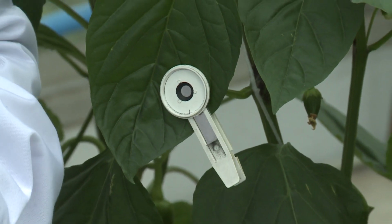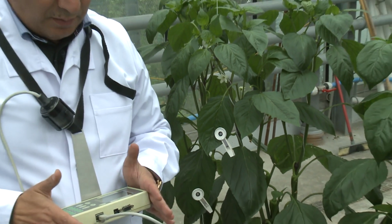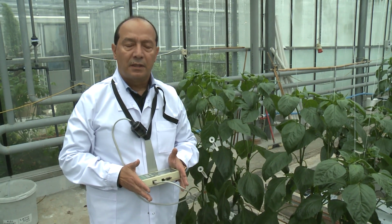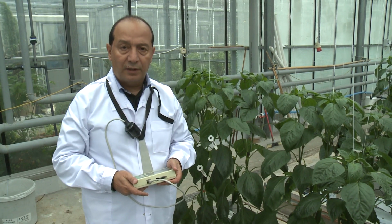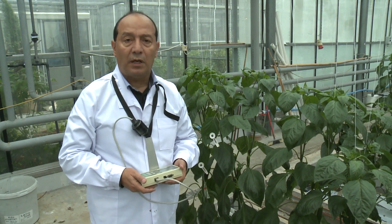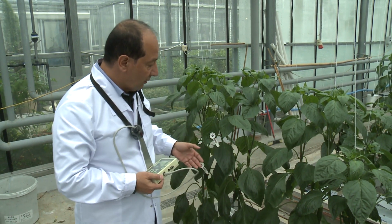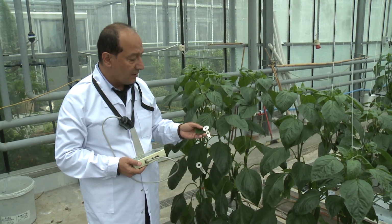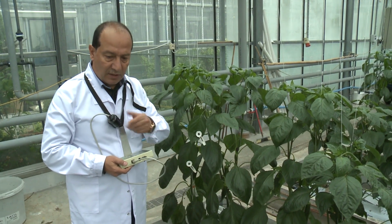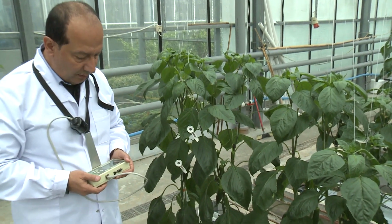Okay, our next instruments, we call them stress meters or fluorimeters. It's a type of instrument which allows us to measure the physiological status of our plants, which is related to the photosynthetic efficiency of our plants. And we have two types of these measurements. The first one is after dark adaptation of the samples, so we use this type of clips. And the other type will be described in the next step of this presentation.